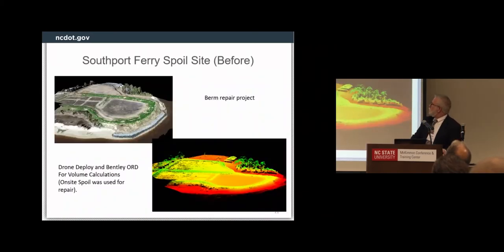This slide was actually in Nick's part. This is Southport Ferry spoil site. There was some washout area here and here. And the ferry division actually wanted to use the material that was already on site to repair it. So they needed to know how much volume they needed to move to repair the site.